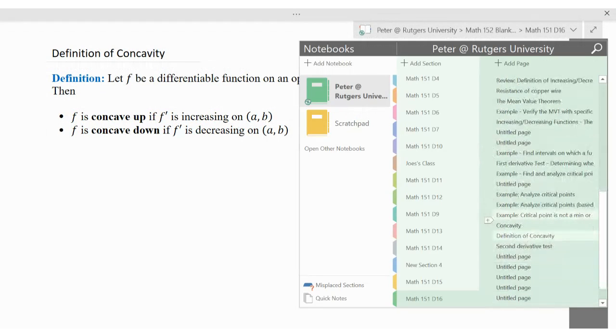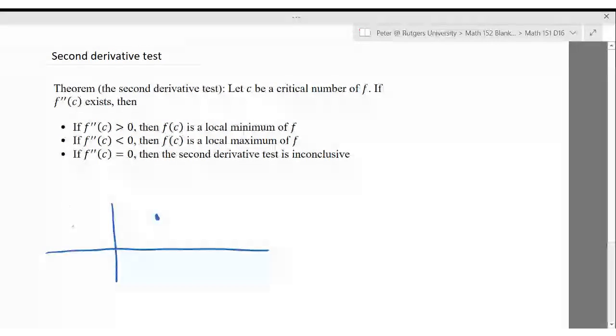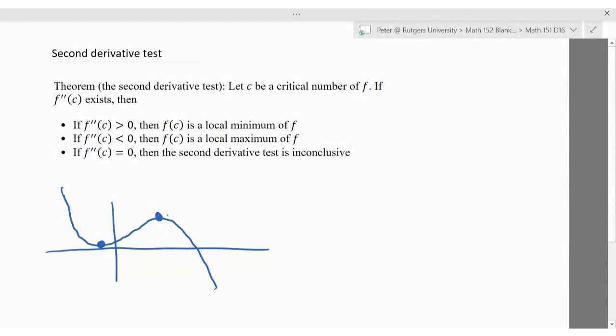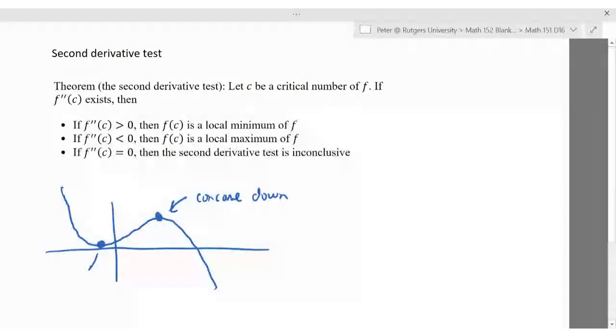Now, the last concept I just want to give is the second derivative test. This is the other way to detect whether a critical number is a local max or a min. Take a look at what happens if this is a max. Let me draw that function again that we analyzed. So if you look at it here, it certainly looks like at this point it's concave down. At this point, it's concave up. So if these are c1 and c2, we ought to be able to detect whether they are a max or a min, depending on whether the function is concave up or concave down at the critical number.